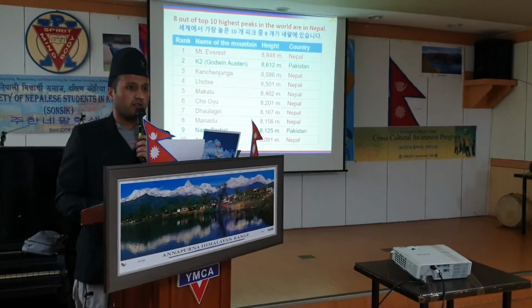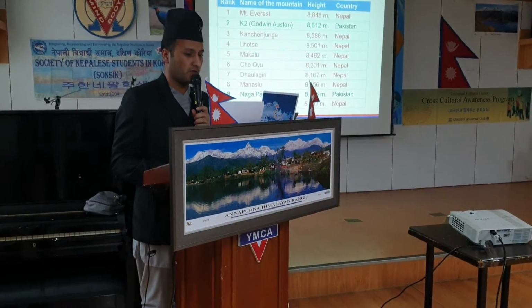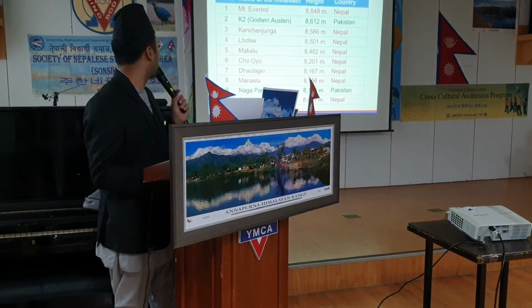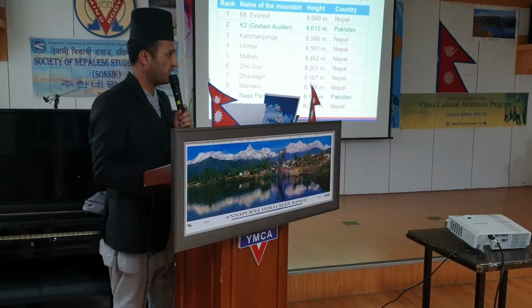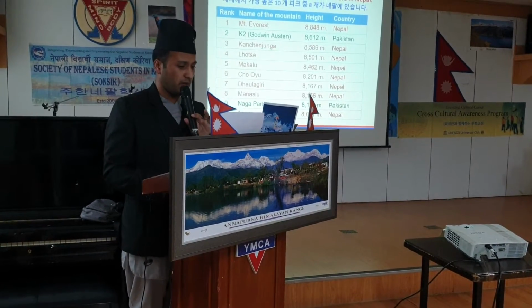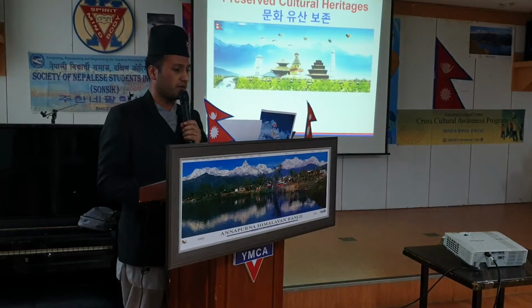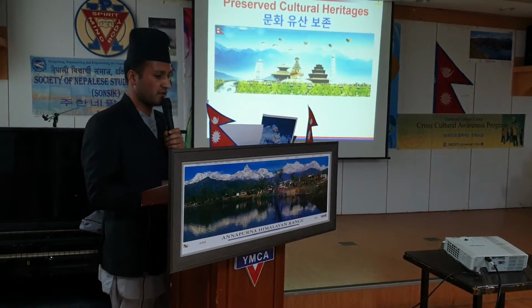So 8 of the 10 highest peaks in the world are in Nepal. As you can see, the highlighted reds are all in Nepal, except the second and 9th highest peak. All the rest of the 10 peaks are in Nepal. So beyond the mountains, we also have some preserved cultural heritages.